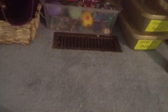So this actually isn't the vent that I use to keep my hedgehog warm. I tried it this winter with this vent, and it didn't seem to work as well as the one in my parents' room. So I'm going to be moving my hedgehog this winter into my parents' room because he seems to be a lot warmer in there, and the temperature just didn't stay as suitable as I wanted it to be. So I think he'll do better in the other room.